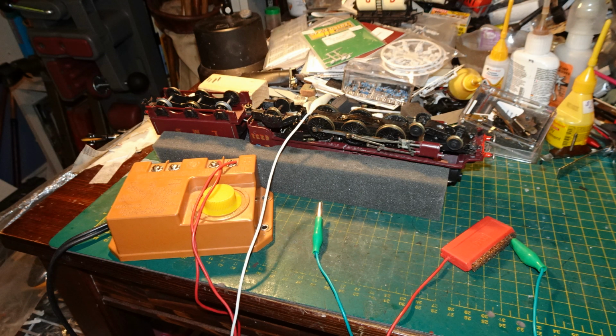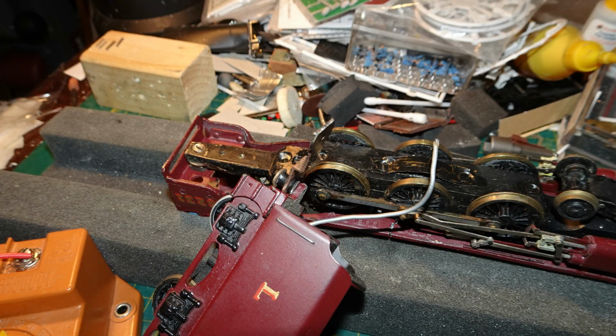I tried applying power to the model from my bench controller. I couldn't get any response from it at all, no matter how I tried applying power. I checked the bench controller with a different model just to make sure that the controller was supplying power properly, and it was. I disconnected the tender. The wire coming out of the front of the tender was broken off at the loco end.